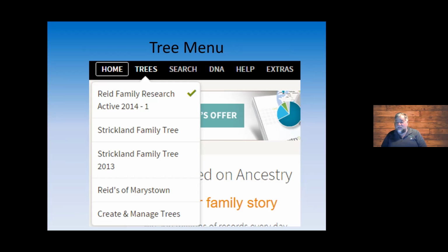Now, one of the things that I've been asked a number of times is, can I only have one tree? And the answer is no. You can have many trees. You can manage many trees. Now, on this list that you see on the slide, the top one definitely is my family tree. It was what I was working on way back in 2014. And then the 3 trees below it are cousins.